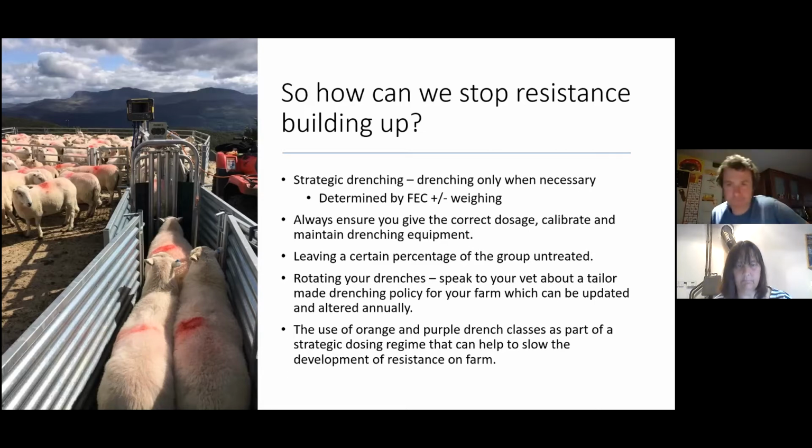lambs. So weigh them, making sure you're leaving the best lambs. Obviously you want to dose the ones that need a dose, but the ones that are in the top 5 to 10% and nearing finishing weight, you don't want to be dosing those if you can get away with it, because ideally you want to leave some of the population of worms unexposed to those doses.